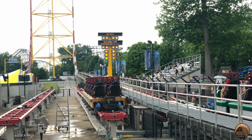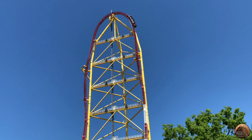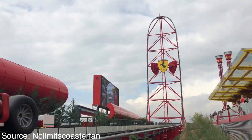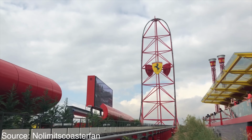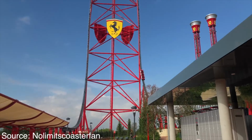Magnets are not capable of accelerating a train to such high speeds in the little space that a hydraulic launch can. Additionally, magnets would not be capable of launching Dragster's 5-car trains at the speed either. Let's take a look at another Intamin roller coaster for example. Red Force is an Intamin launching roller coaster at Ferrari Land at the PortAventura Resort in Spain. The ride uses linear synchronous motors to accelerate trains from 0 to 112 miles per hour in 5 seconds.